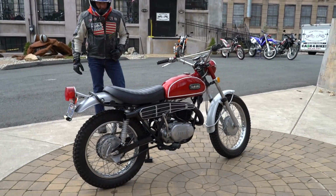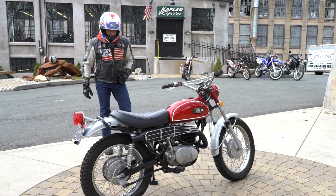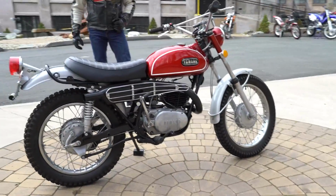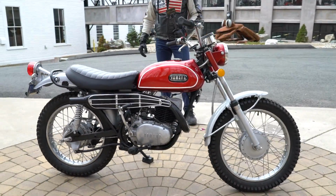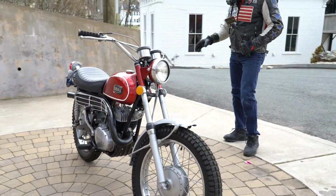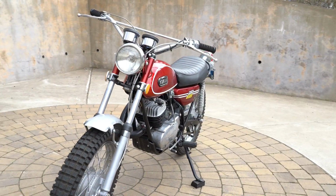What's happening, guys? This is Ken Kaplan, Kaplan Cycles, outside of the New England Motorcycle Museum, and I've got a classic 1970 Yamaha DT250 Enduro. Quite a big story on this one. Kenny bought this from a collector in California and shipped it all the way across the country at an expense of about $500 or $600. And when it came to us, it looked pretty much the way it does right now.